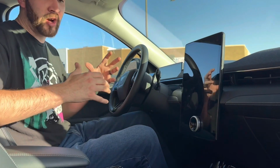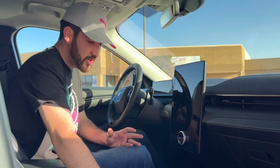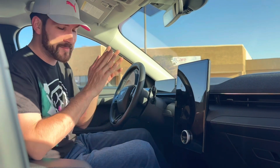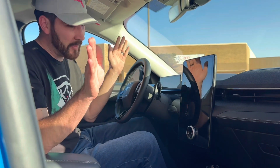So on the inside of the Ford Mach-E, this is the premium package. The other one was kind of a mesh feeling to me, but this one has leather seats with white stitching. You got the humongous screen like the Lightning had, and this is my only complaint with Ford. I love Ford as a company. I work for them. Ford and Shelby has been one of my favorite companies since I was a kid.